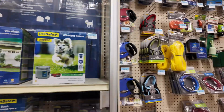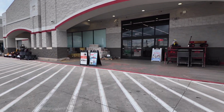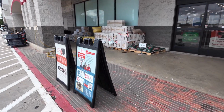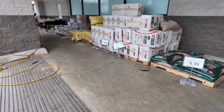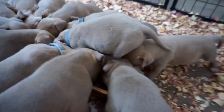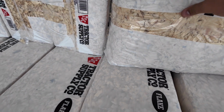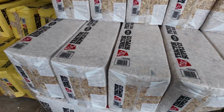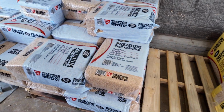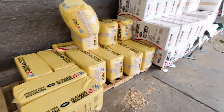So check them out. One other thing I get here at none other than Tractor Supply, which I know a lot of breeders still use, is wood shavings. Best price in wood shavings, and you get all different types. This is the big cut. This is a smaller cut over here. I don't know what this one is. Oh, this is pine. So they have several different types.